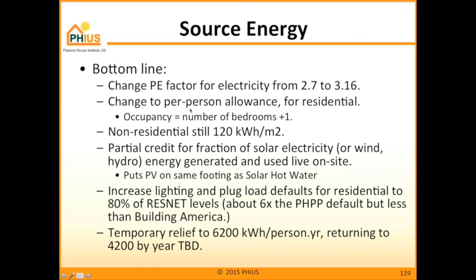So for residential, you get a per person allowance, and the occupancy is determined by number of bedrooms plus one. That's one of the things that underlies this expectation that it will motivate design for higher occupancy. For non-residential, it's not so clear whether that should be per person, so we're going to stick with 120 kilowatt hours per meter squared there. And as I mentioned earlier, there's partial credit for the fraction of renewable energy that's generated and used live on site, which puts PV on the same footing as solar hot water has been.